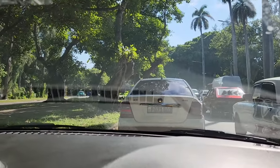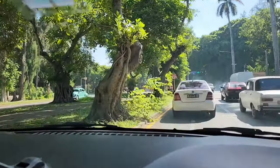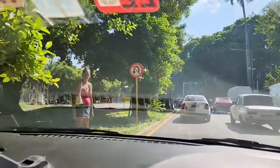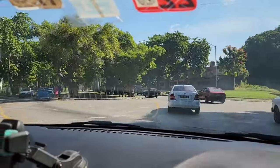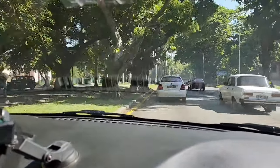So out in the drive to La Comodoro, another place. Maybe we can get cigars. You can see the beautiful trees here. And I'll explain the problem we had getting cigars, not having a credit card.